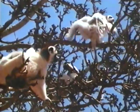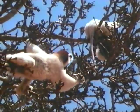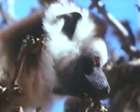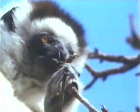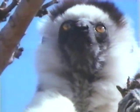Their coat is another adaptation. The fur is thick for warmth through the chilly nights. It is white to reflect the hot sunlight. Except for dew they lick from their fur in the morning, sifaka never drink water directly. The spiny forest's leaves give them all they need.